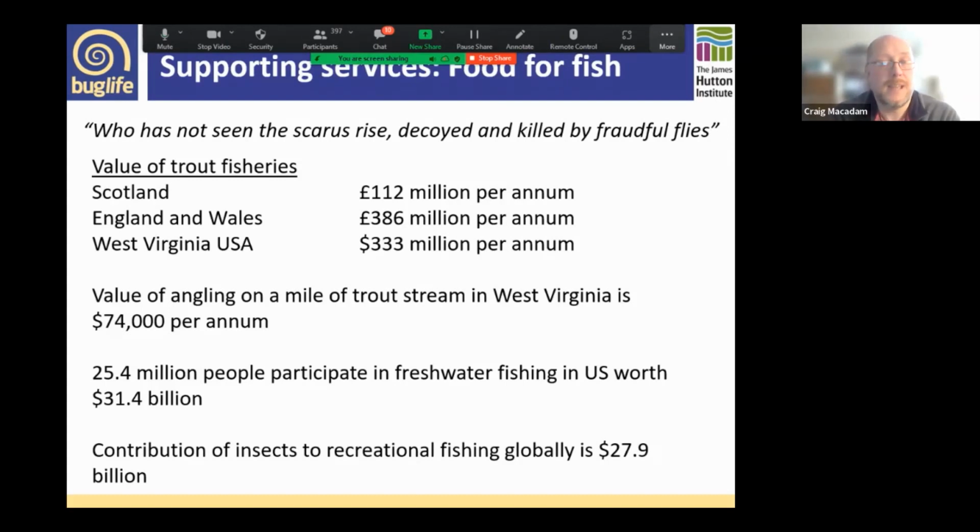And various assessments have been made since of the economic value of fly fishing. So freshwater fisheries for game fish in Scotland, so that's salmon and trout, was estimated to be worth £112 million per year. In England and Wales, the same sort of assessment came up with a figure of 386 million. And in West Virginia, in one state alone in the USA, it was $333 million per year.